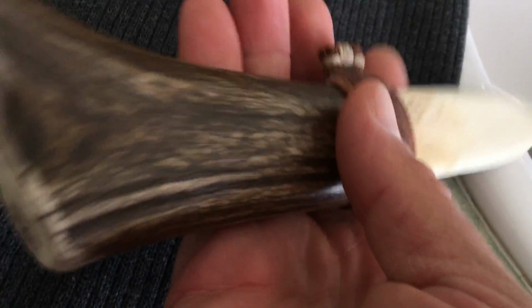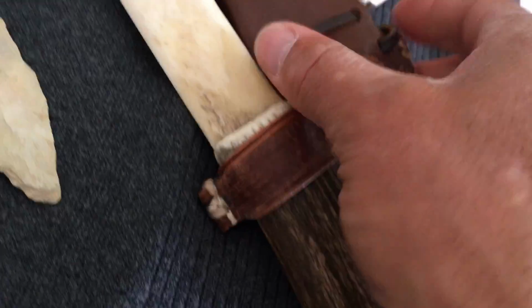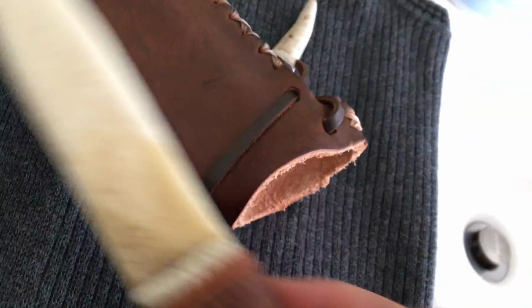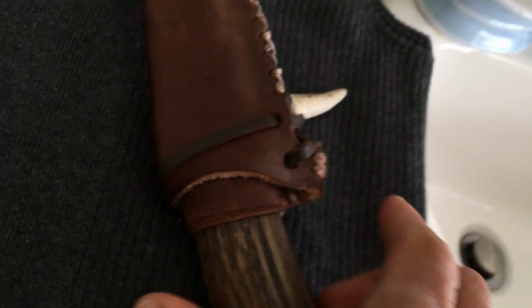And this right here is super hard. There's nothing weak about this. So that's just unbelievable. He did a fantastic job on the sheath always. I mean, it fits in there perfect. So that's just a good show of it. I mean, look at this. Make it disappear right in here. Look at that.